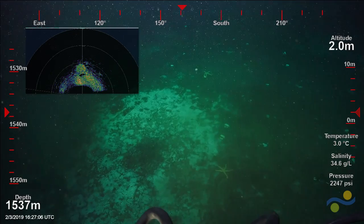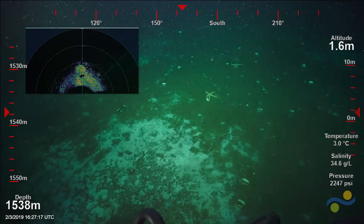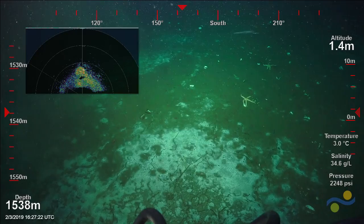Have you done any temperature measurements? Nope. We're going to do that after we hopefully find some gas. It'd be nice if we found some gas. There's another squid. Hey, Mr. Squiddy. There's a live clam. There's a lot of gastropods.